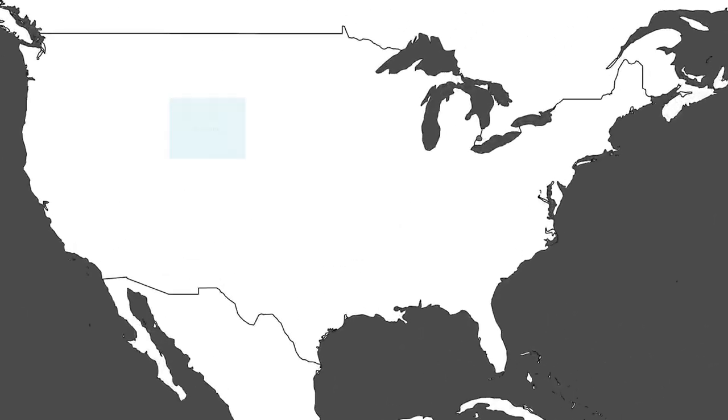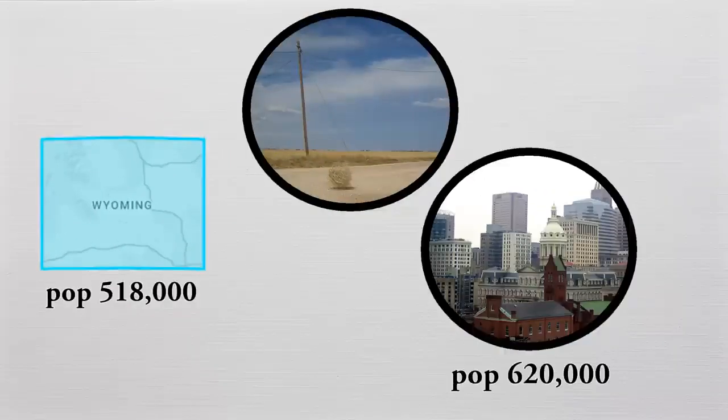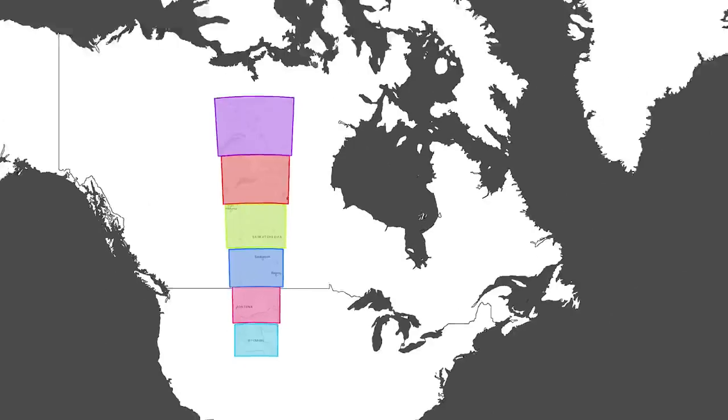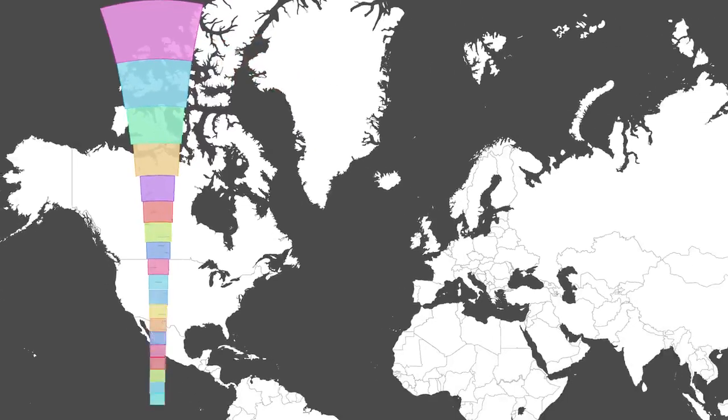Let's take the US state of Wyoming as an example. Under the assumption that Wyoming is actually a real place and not a land full of tumbleweeds with a population less than downtown Baltimore, this example will work perfectly because of the state's square shape. As we stack one unit of Wyoming on top of each other, we get more and more distorted as we approach the North Pole to the point where we don't even really recognize its familiar, boring shape anymore. When we move our Wyoming stacks south, they get more squished together as we approach the equator.